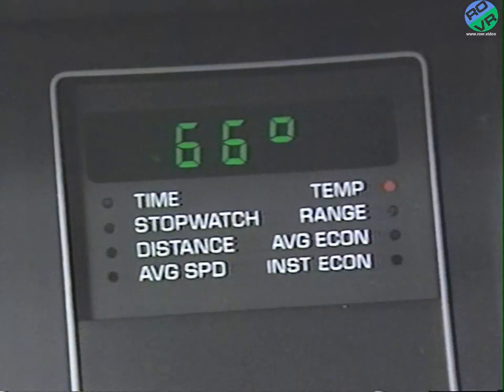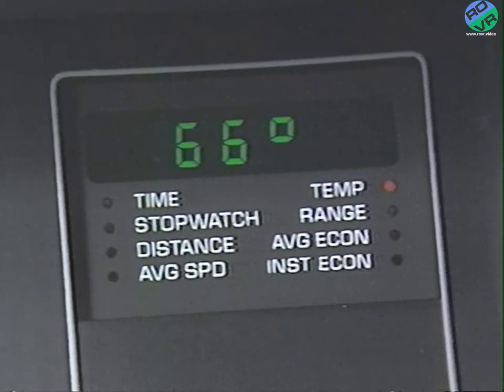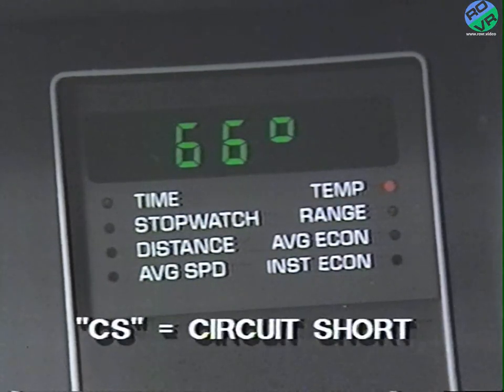We see that the display gives us a temperature reading, and the temp indicator is lit. If an open in the ambient temperature circuit was discovered, the display would read CO for circuit open. And if a short was discovered, the display would read CS for circuit short.